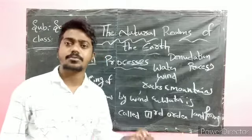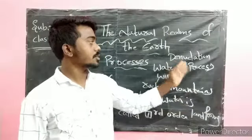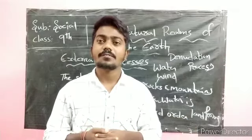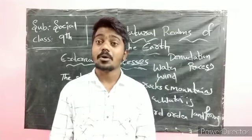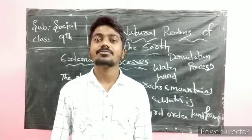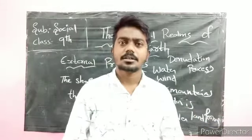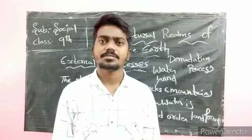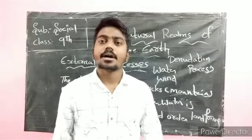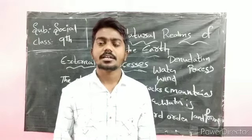These are responsible for the third order landforms, and this is called the denudation process. It is a continuous process. The lowlands, mountains and plateaus that we see today are there only because of wind and water, but it takes a lot of years and time. By this denudation process, a lot of changes will occur in the landforms. Changes occur very slowly.